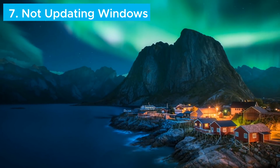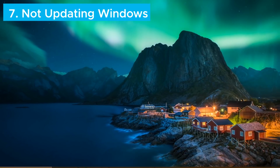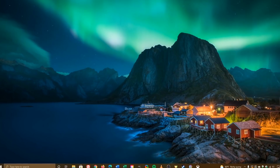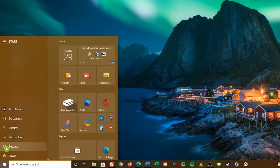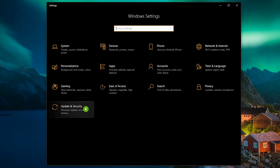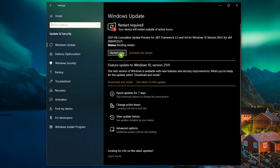While updating Windows has been hit or miss for some people, more often than not, if you're not installing Windows updates, you might be missing out on bug fixes that make the operating system run more smoothly. There are several ways to get there. For this one, we'll go to the Start menu here in the lower left and select Settings. Then click on Update and Security.